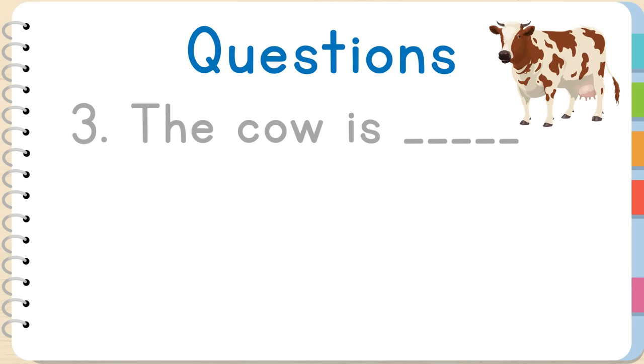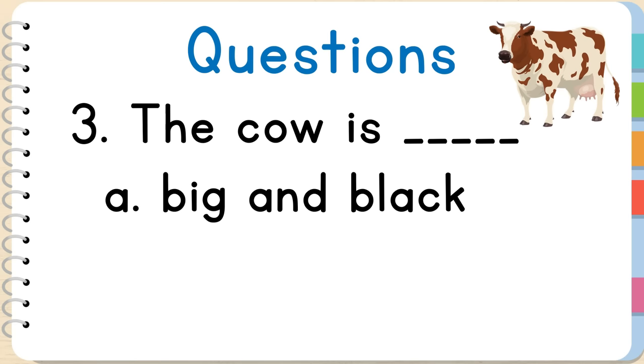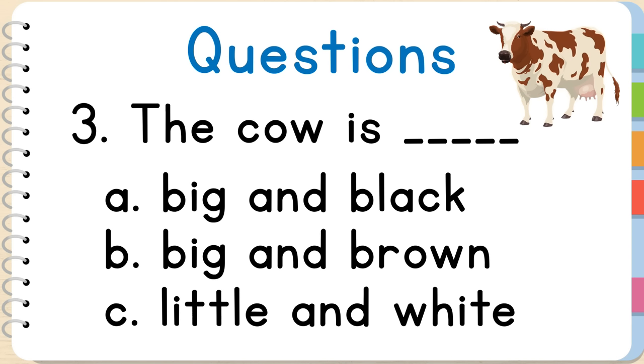The cow is A. Big and black, B. Big and brown, C. Little and white. What is the answer? B. Big and brown.